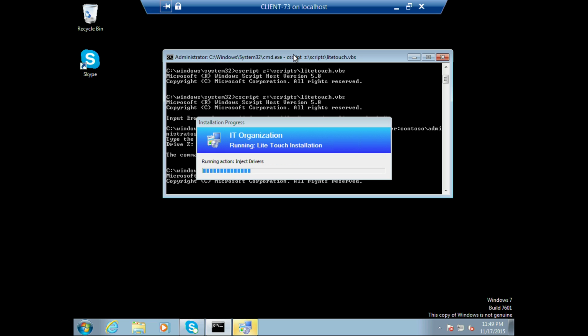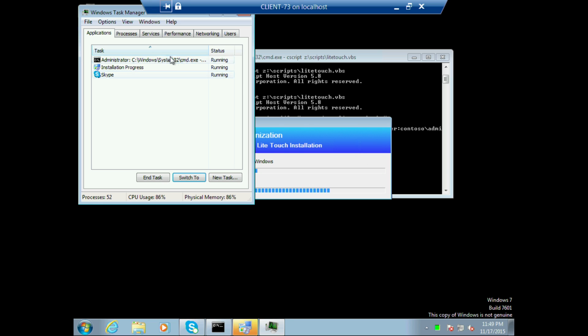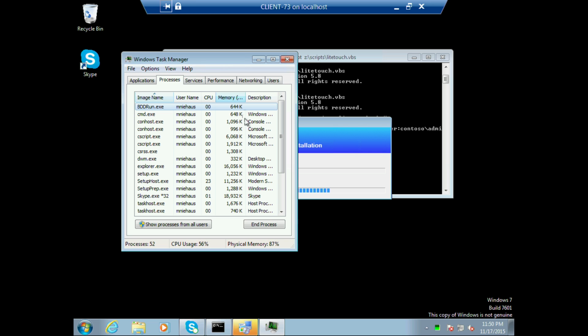So the task sequence will go through, it will copy a few files down to the machine that setup uses to resume the task sequence after the upgrade completes. It will do a little bit of preparation work, and then it kicks off setup.exe. So right now it's running the upgrade OS step, and we suppress the UI. As a result, all you see is the task sequence UI. But if we look in the task manager, we can see behind the scenes that it's running setup.exe, setuphost.exe, setupprep.exe. So that's the stack of processes that are actually performing the upgrade.